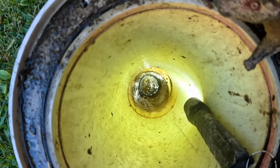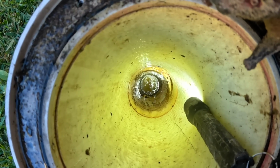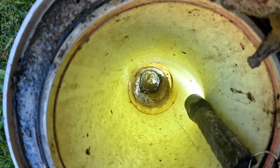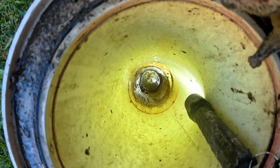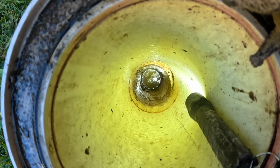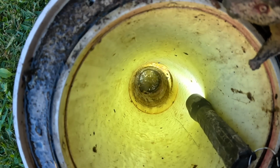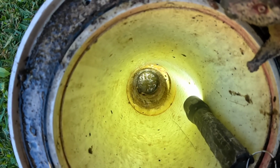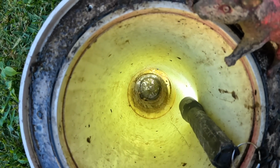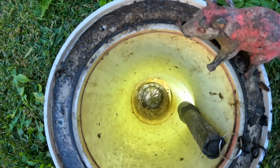Bucket away. On the count of 3. 1, 2, 3. Would you believe? 4 it is. Yeah, it works well with the bucket. All good. Sort of. There's a belly in the line. Not so good.